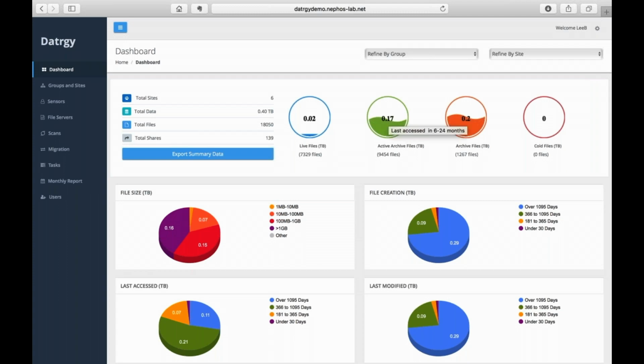And typically what we do is run an initial scan to build these profiles out. So we know that, based on what we see from your data, most of your files are generated in month 1. They're accessed consistently for the first 3 months, then sporadically from month 3 to 6, very, very rarely from 6 to 12 months, and never 12 months plus. And that might be how this filters down into active archive, archive cold.